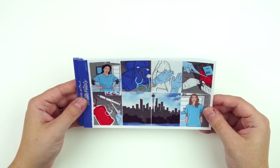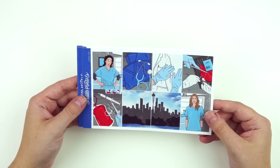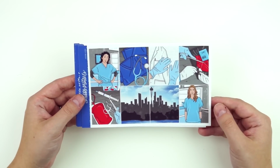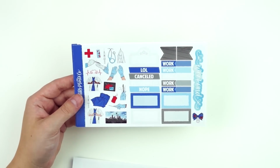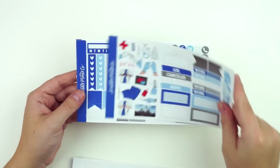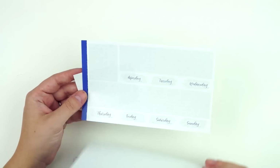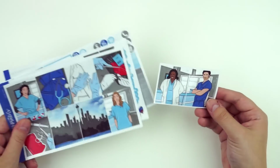So I saw this art. It came out, I think, maybe a year or so ago, and I was like, let's do it. So this is the full box page here. And then you have the deco page. Again, this is a mini kit exclusive. You have the functional page, and then you have the half boxes page as well as the bottom washi page. And then the extra is just 2 full boxes.